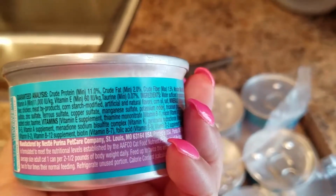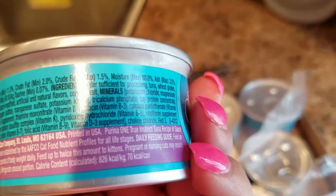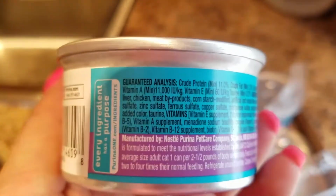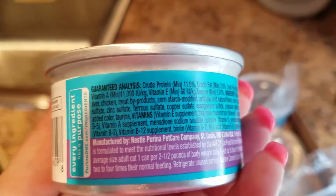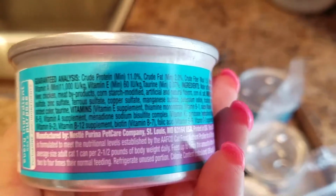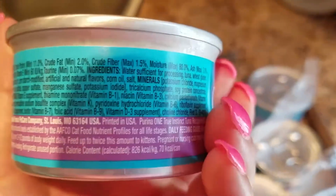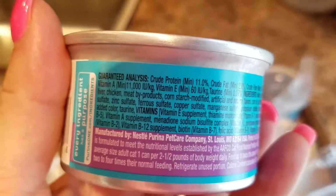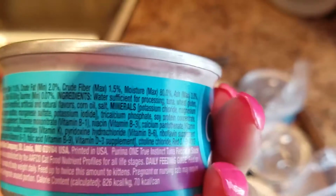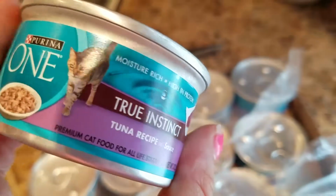So guaranteed analysis: crude protein 11%, crude fat 2%, crude fiber 1.5%, moisture 80%, ash 3%. That's the max. I don't know, the ash actually still seems a little high, but I'm sure it's better than Friskies and 9 Lives because those are the brands they told me to stay away from. Vitamin A 11,000, vitamin E, taurine. Ingredients: water sufficient for processing, tuna, wheat gluten, liver, chicken, meat byproducts, cornstarch modified, artificial and natural flavors, corn oil, salts, minerals. So it's not really like the best ingredients in the world.